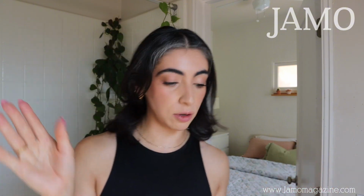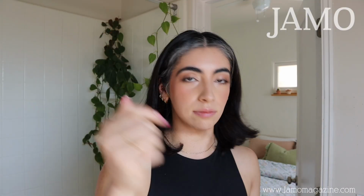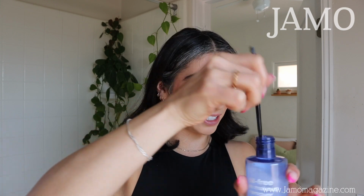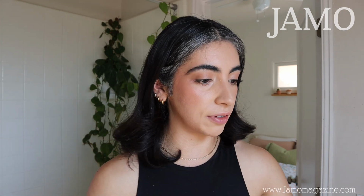Okay, next, while that settles, because I don't want to go into the eyeliner yet, I will be doing my eyebrows. I like to use a brush, a little spoolie, and then I'll literally use makeup remover, and I'll use that to clean off my eyebrows. I don't know if I'm the only one that feels like they get so much makeup on their eyebrows, and I might not, but I'd rather just clean it off, you know?